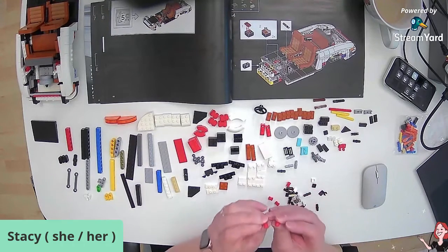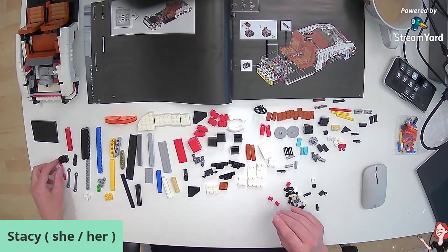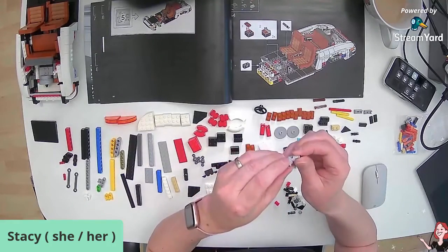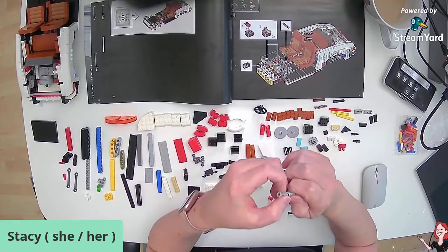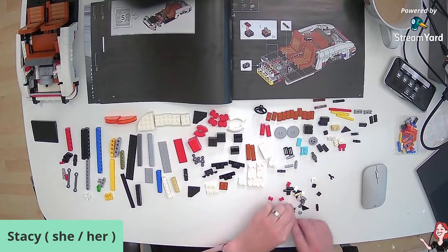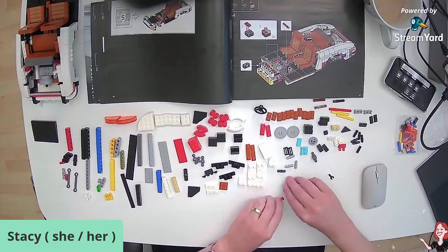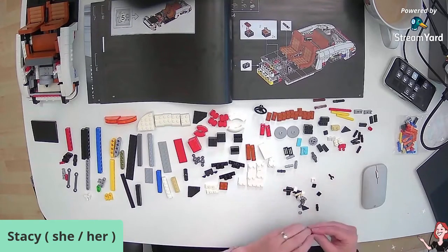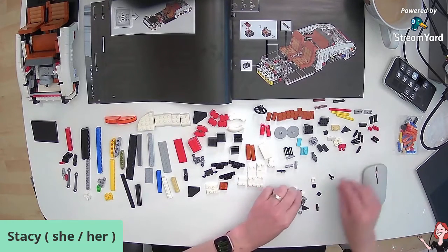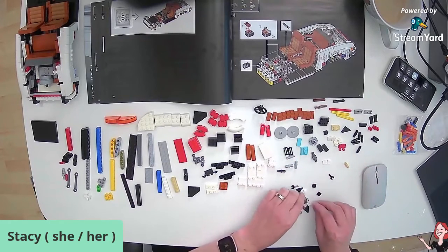Some ball joints. So, the more I'm looking at this, the more I'm thinking, yeah, this must be connected steering. We even have a universal joint here. If that doesn't say connected steering, then I don't know what does. Lots and lots of connected bits. Almost done.